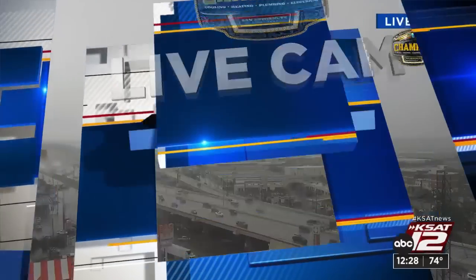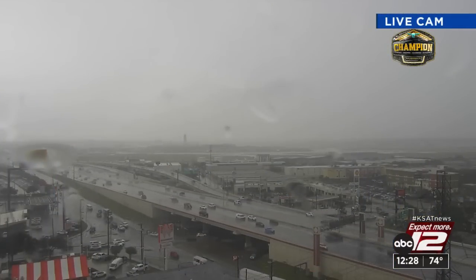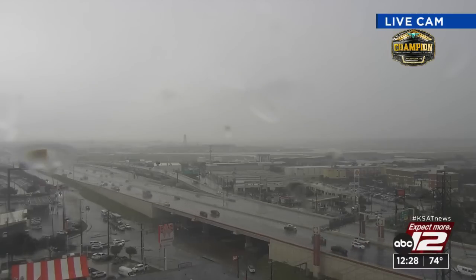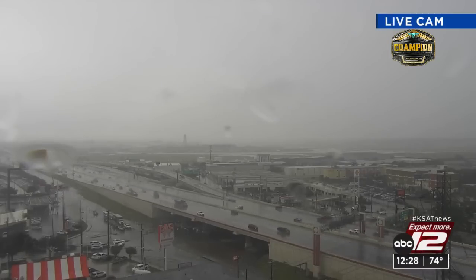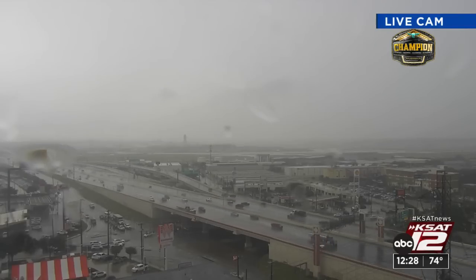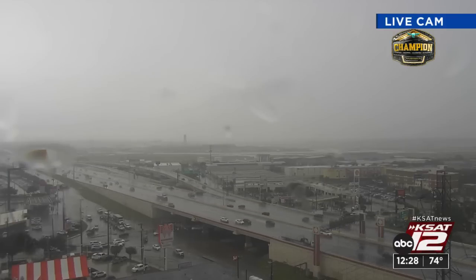Welcome back. We're taking a look outside with live cam. 74 degrees. The roads and the highways, all of it, very slippery right now because that rain continues to fall. And we've been following Kerrville, where we've seen that flash flooding. Yeah, and it's getting to the point where now they're saying that all their areas of low water crossings are dangerous at this point.